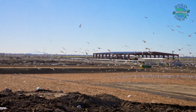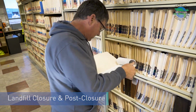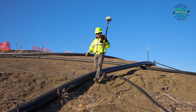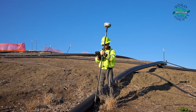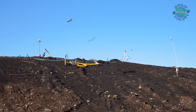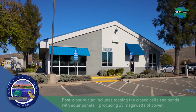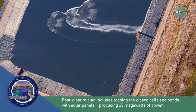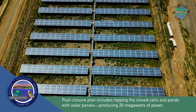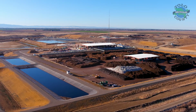When a landfill cell is full and needs to be closed, several regulatory standards must be met. These include a final grading plan, several different layers of cover, leachate, gas, and stormwater management and monitoring, and security systems. This process and continuing maintenance and monitoring of the closed cell can cost an estimated $100 million. For the Division of Integrated Waste Management's facility, the post-closure plan includes topping the closed cells and ponds with solar panels to produce 20 megawatts of renewable power to continue Yolo County and the Division of Integrated Waste Management's efforts to be on the forefront of environmental sustainability.